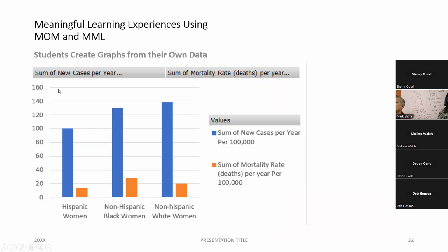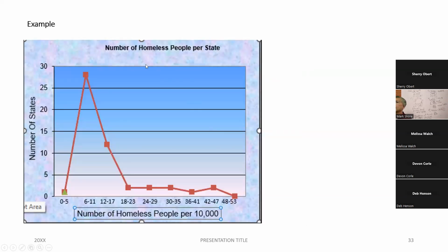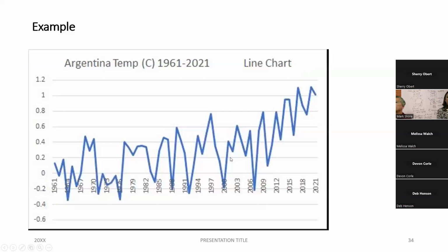Here's a student that did, they have to do multiple graphs on the issue, but I just showed one from a couple of students here. And this was about breast cancer cases and mortality for women of different races. And here's number of homeless people per state that a person did. And then this person had an Excel sheet on global warming that had every country in the world. Then they sorted the data and for some reason picked Argentina. Maybe it was one of the first countries that came up. And then he made this really nice graph showing the increase in temperatures.